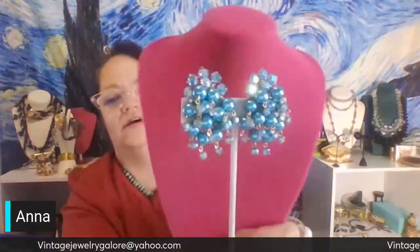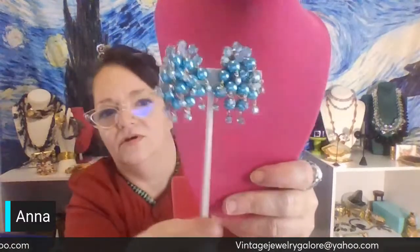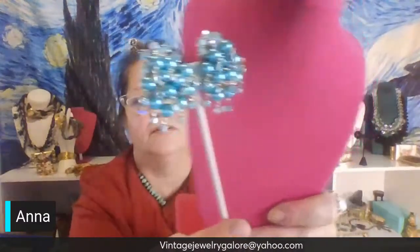Pretty. Whew, it's starting to get hot. I like that the heat got turned up more. Eva wanted to turn it up last night, and I was like, no. It's better not off.